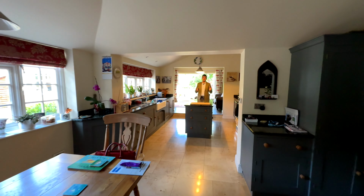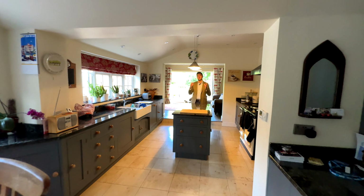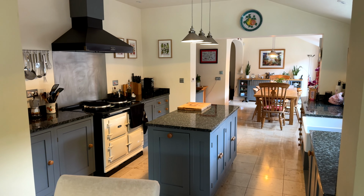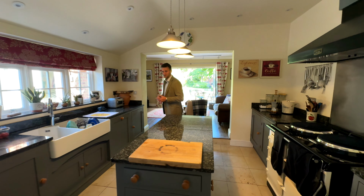So you now join us in the kitchen breakfast room. Our clients have created this incredibly sociable space. It really is the heart of the home. Of course, leading out onto the garden with the bifold doors.